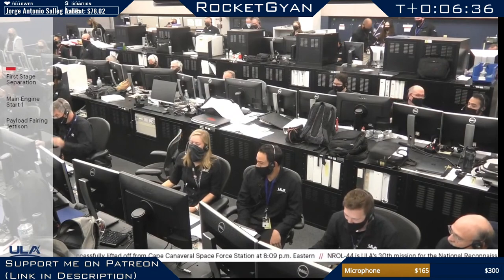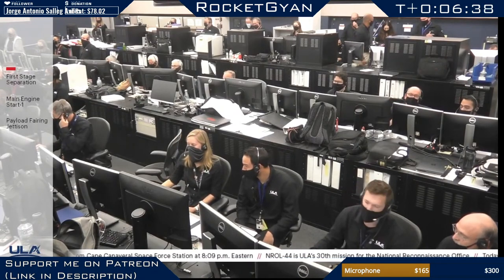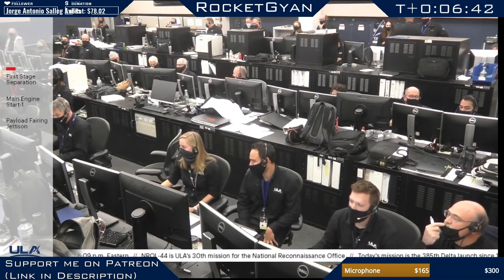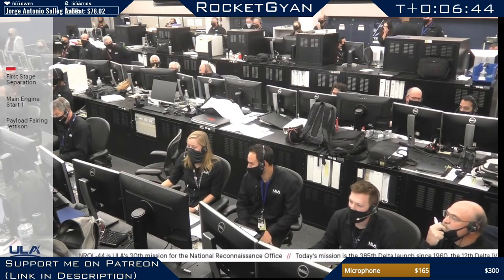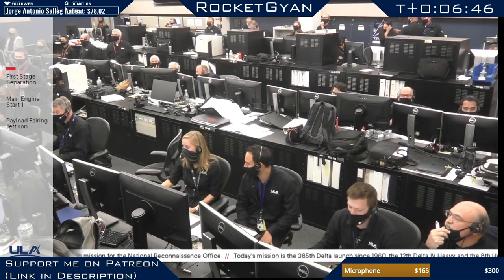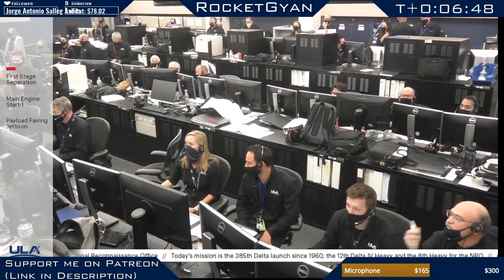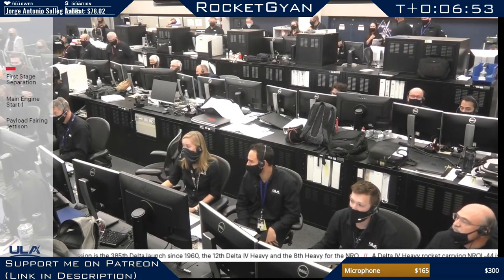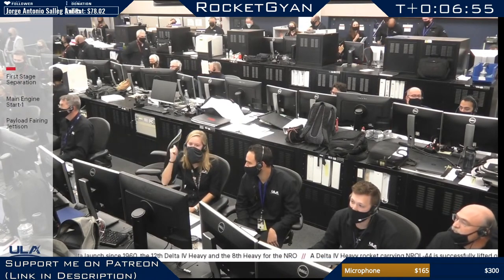And we have seen good indication of payload fairing jettison. Okay, that's a good thing. They are getting some problem with the telemetry, but the vehicle is performing nominally. That's what we want. And yes, this is a very good rocket, good looking rocket, and the ignition is also very spectacular to watch.